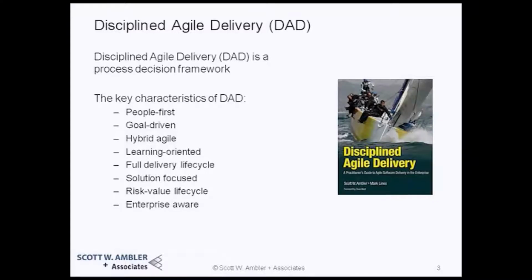But the end result of that was myself and a few of my colleagues started talking about this, and we started saying, hey, we're seeing these same patterns, and yet all these organizations are really struggling. They're spending a lot of money and a lot of time figuring this Agile stuff out, particularly when they have to start scaling it. So as a result, the short story is that we put this process decision framework in place. So there's several key characteristics of DAD. The important ones, particularly for this presentation, are the fact that it's a hybrid Agile method. I'll talk about that in a second, and it's goal-driven. And it has a full delivery life cycle. Although all this stuff is obviously important in this characteristics list, these are probably the most important characteristics from a scaling point of view.